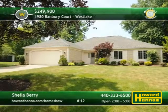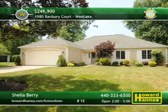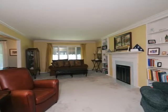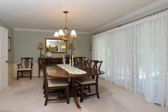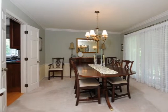Located in Westlake, this 3-bedroom, 2-bath ranch has been totally renovated and updated in today's colors. Not far from a hardwood foyer with a guest closet, the living room showcases a log-burning fireplace with a marble surround, flanked by a pair of built-in bookshelves. Crown molding encircles the formal dining room, also fitted with a high-efficiency Stanek patio door.